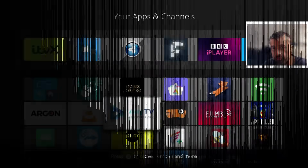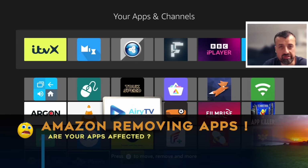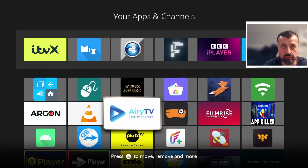So Amazon removing applications from your device. Is this something new? Is this a sign of what's to come, or is this just a bug? Lots of you have been messaging me because certain applications have been removed from your device.